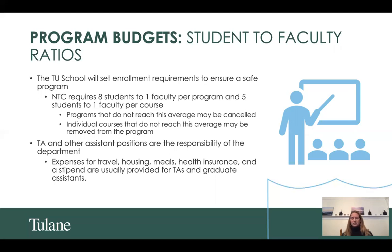When you're working with the Office of Study Abroad, a staff member is budgeted into your program. If you decide later that you want to invite a TA or some sort of teaching assistant, that is all the responsibility of the faculty member and is not covered under the budget.